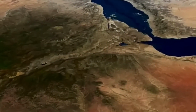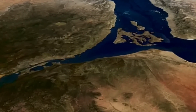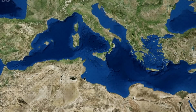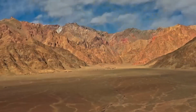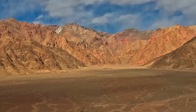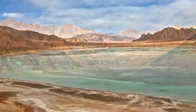Already now, you can see that the Red Sea Rift is opening. Africa is moving closer to Eurasia at a rate of 3 to 4 centimeters per year, or 1 inch per year. Therefore, the Mediterranean Sea is gradually closing. The Atlantic Ocean expands, the Pacific Ocean shrinks. The Indian Plate is moving northward, and like an iron is crisscrossing the Eurasian Plate, which also leads to the growth of the Tibetan Plateau.